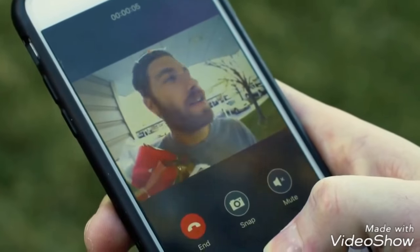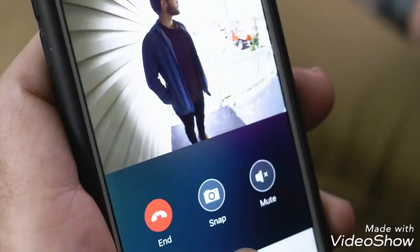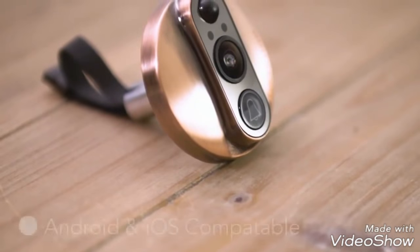Whether you like entertaining, want more safety for your family, are away from home, or just want to see who's on your doorstep, the VIEU doorbell is a life-changing solution.